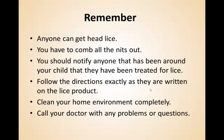Notify anyone that has been around your child that they have been treated for lice. And then make sure you always follow the directions exactly as they are written on the lice product. Clean your home environment completely, and then call your doctor with any problems or questions.